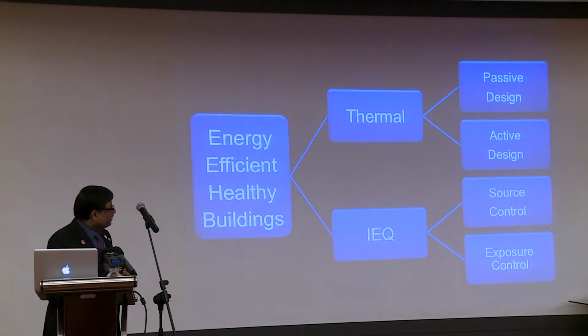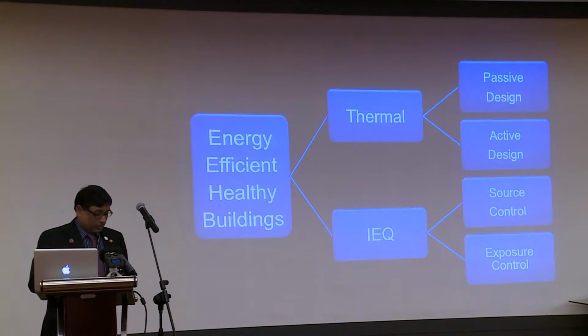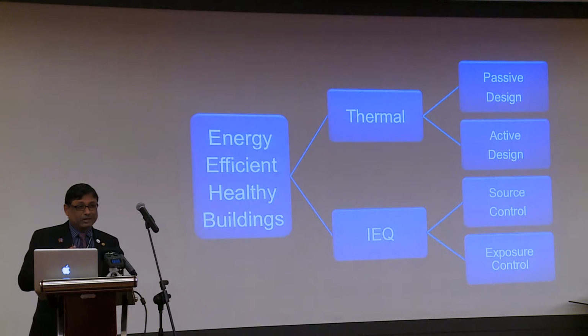So one of the things that we advocate for the thermal aspect is let's try to optimize the passive design. This is almost like how I would tell my students in the curriculum. You've got to focus on the passive design, because that's where the energy efficiency equation begins. Even before you start talking about any active systems, we have to ensure that it's optimized in its passive design features in the best possible manner.